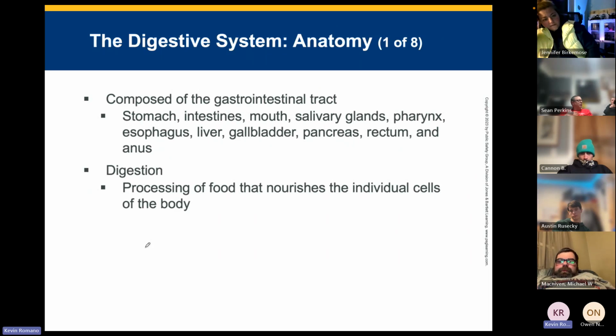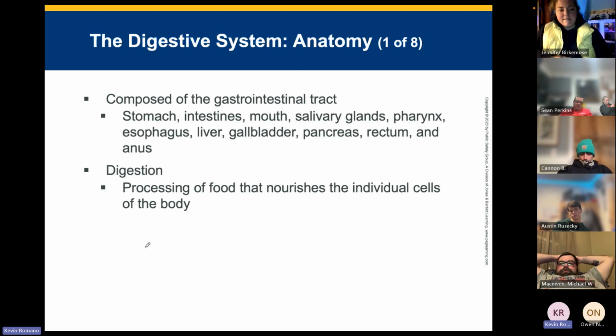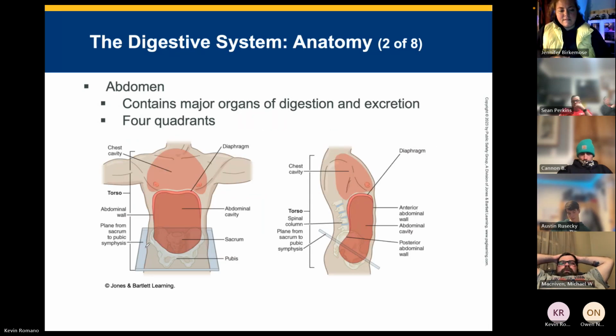As far as digestive system goes, it consists of the stomach, intestines, mouth, salivary glands, the pharynx, esophagus, liver, gallbladder, pancreas, rectum, and the anus. In digestion, it's all part of the process, right? Of processing the food that nourishes the individual cells of the body. It's labeled in the 4 different quadrants using the umbilicus as a landmark. You just draw a line like this, and here's your 4 quadrants.